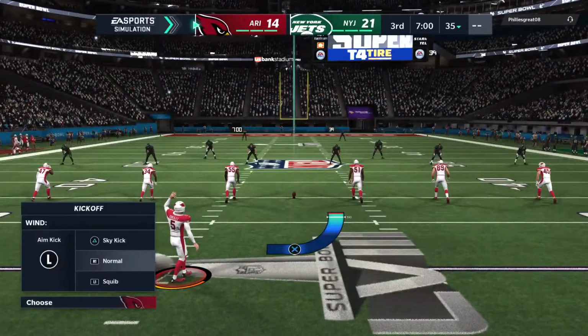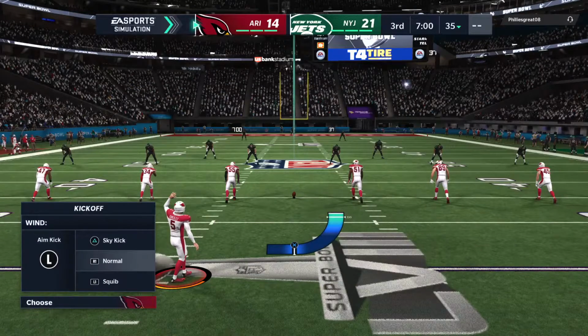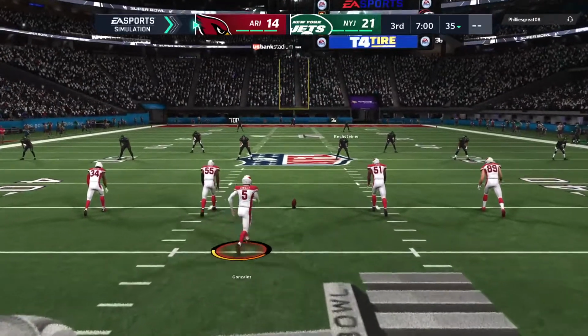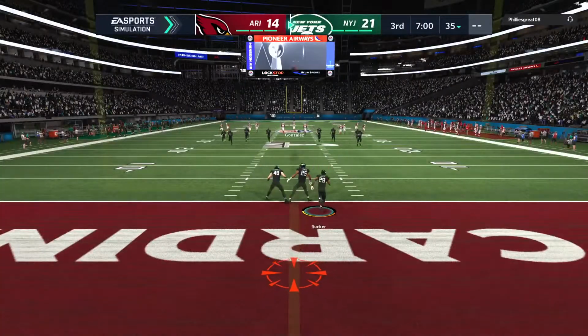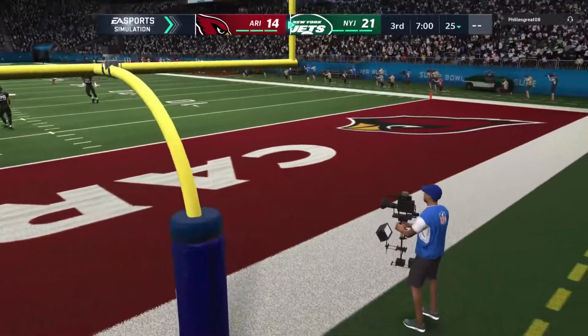Appreciate it. A 1-touchdown game here as we get set to resume play in the second half. These two teams sat through a longer than usual 30-minute wait, but we're back in action here in the Super Bowl.